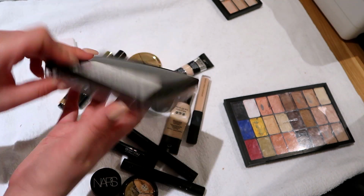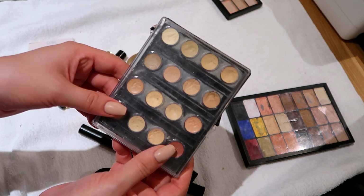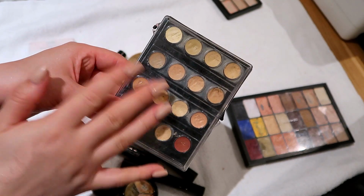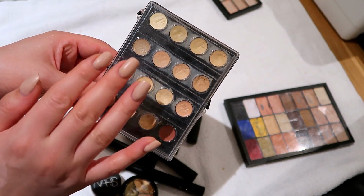Next I have this palette right here, and it is from Dermacolor Camouflage. This product right here is so amazing. This is also from my makeup kit. This can cover tattoos. It is so potent.